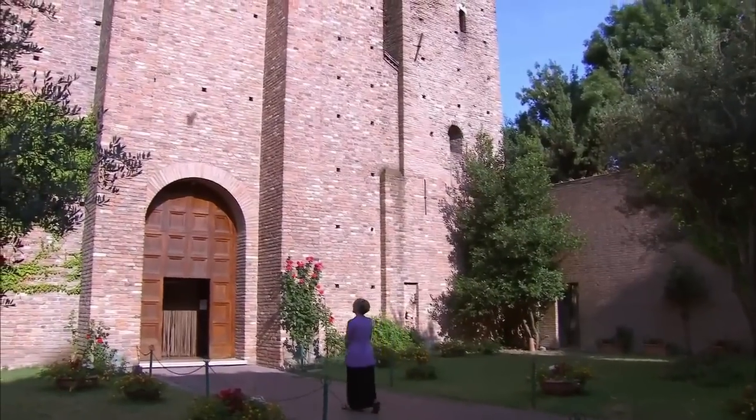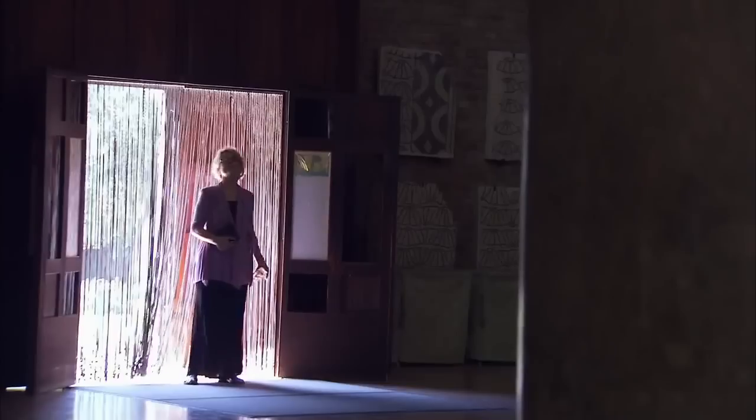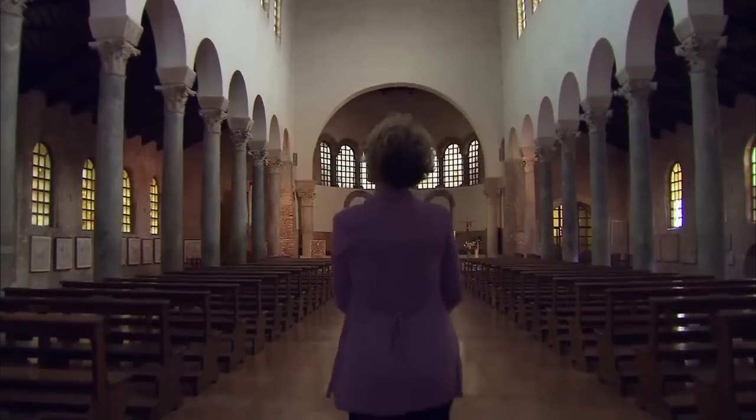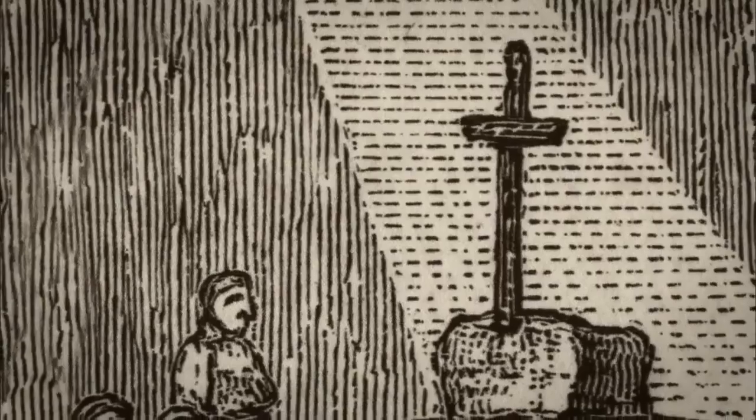She's at San Giovanni Evangelista, a church in Ravenna, Italy. Although rebuilt many times, its floor plan dates to when Christianity becomes a state religion. For the first few centuries, Christians worshiped in private, in homes and small buildings. But this completely changes in the 4th century.